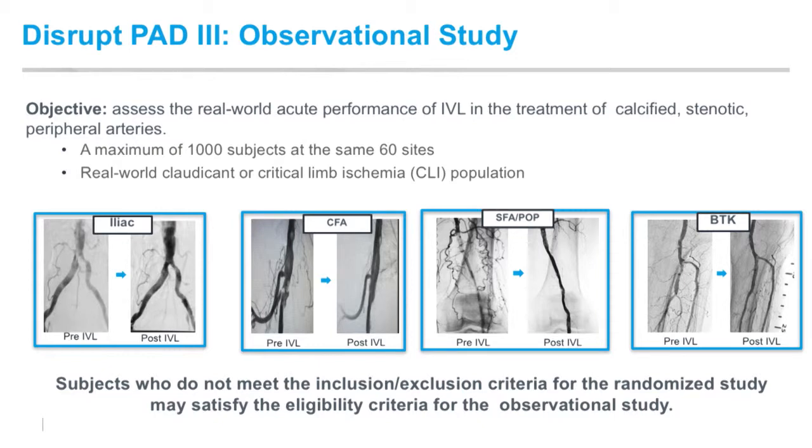We're also currently enrolling patients and have over 500 patients enrolled in the Disrupt PAD observational trial. This is a real-world study looking at the use of this technology in multiple different peripheral beds, and that includes aorta, iliac, common femoral, SFA, popliteal, as well as below the knee. We have found that particularly for common femoral disease, this technology is especially useful in these so-called no-stent zones. It can really get a very nice result, and I would argue results that can rival those of surgical endarterectomy with a lot less morbidity and mortality.